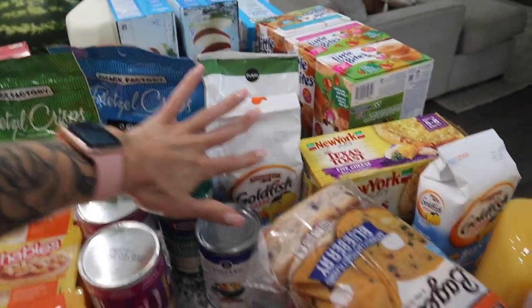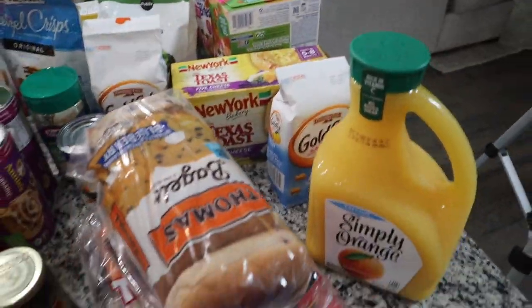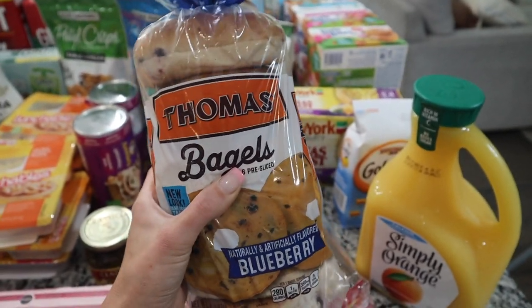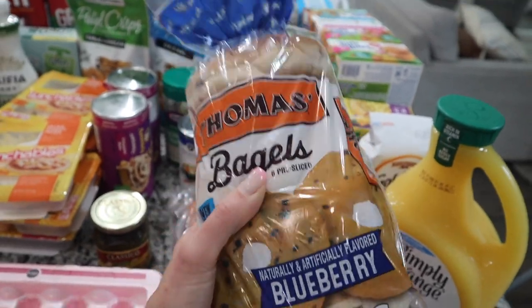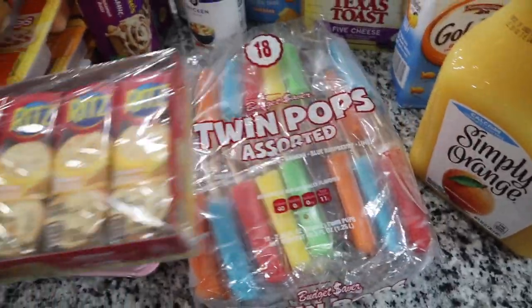And then some baby goldfish, which I think I got two bags of those. That's Fletcher's favorite snack. He loves baby goldfish. Blueberry bagels. This is actually a Harlow's favorite. She loves her bagels and she loves them actually not cooked. So does Nolan. They don't like them in the toaster. Nolan always loves it with peanut butter and Harlow always loves it with cream cheese. And then we got some cheese, Ritz crackers. This isn't everybody's favorite. They all like that.